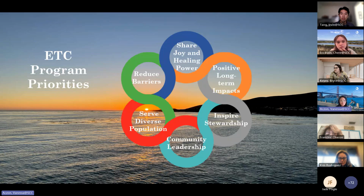So to just start off, the Explore the Coast grant program is deeply rooted in the belief that California's ocean, the coast, the beaches are spaces of joy, relaxation, and healing. So that ability to experience the coast without fear of financial costs, physical barriers, or feelings of not belonging is crucial to how people cultivate their own lifelong connections with the coast. The ETC program has 6 priorities, which is providing an enjoyable and healing experience at the coast, providing positive and long-term impacts, inspiring ongoing leadership and coastal stewardship, connecting groups that consistently face barriers by providing opportunities for community leadership, serving the diverse population of California, and reducing economic, physical, operational, or societal barriers.